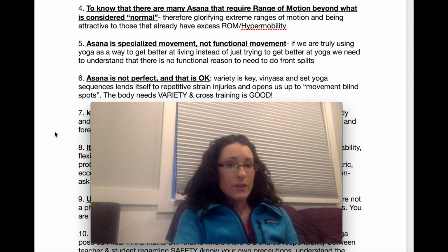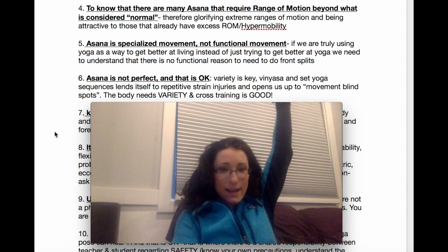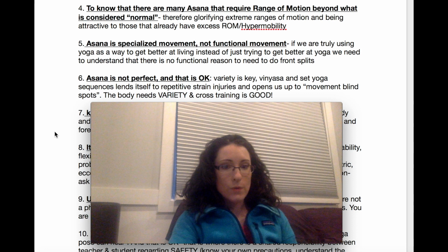Many of the yoga poses that we do, and I'll keep using the shoulder as the example, would require me to go past 180 degrees, so past having my arm lined up with my body. And you'll see that a lot in downward facing dog, where they really sink into the pose. I'll show you some pictures of those examples later on in some of the more detailed slideshows.